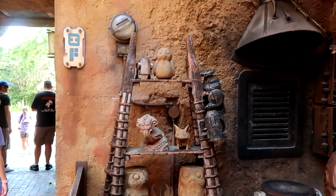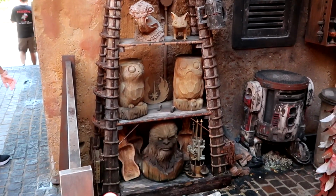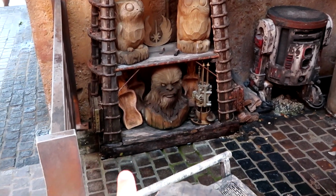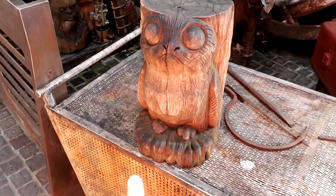As soon as you come in here, it's like a little woodworking shop. You can see the little Porg that's cut out of the wood there. And check out the larger sculptures of Porg. And then you even have Chewbacca. That's really cool though, because we just saw him. But they have a huge sculpture of Porg right over here.